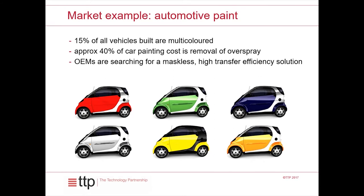Another factor that I think Dan mentioned earlier is the inefficiency of traditional pressurized spray technology. Something like 40% of the cost of painting a car is the energy required to remove the paint that bounces back off the car and doesn't stick to it. So removing all that paint mist and the energy involved in that, as well as the actual paint you're wasting, adds about 40% of the cost of painting a car.